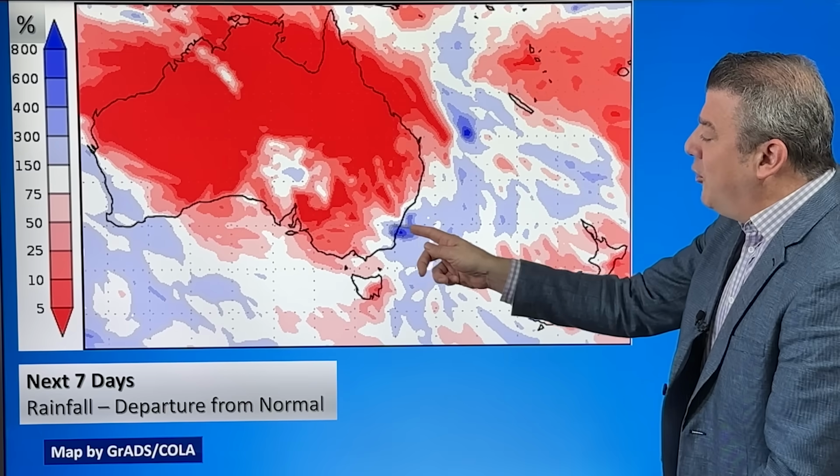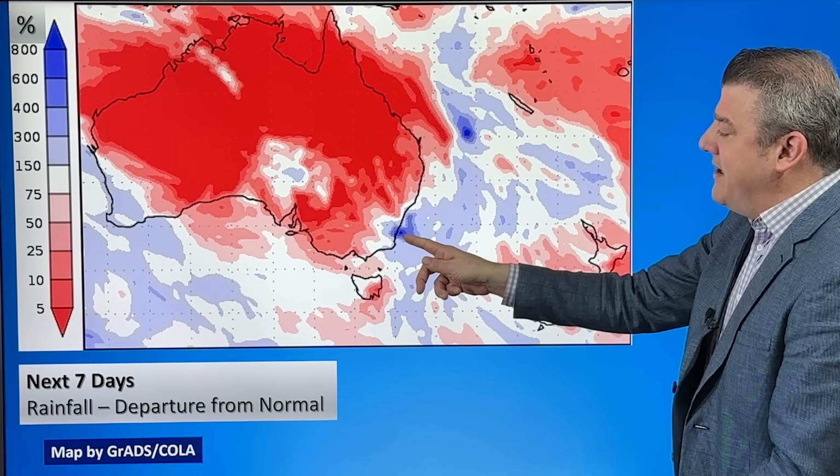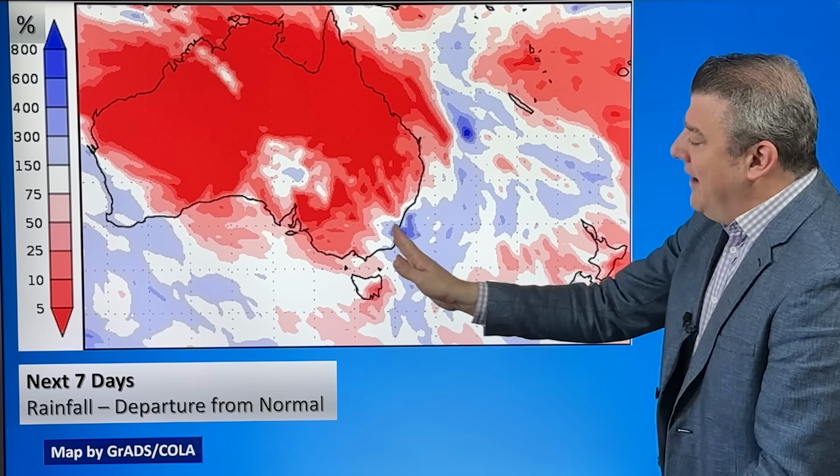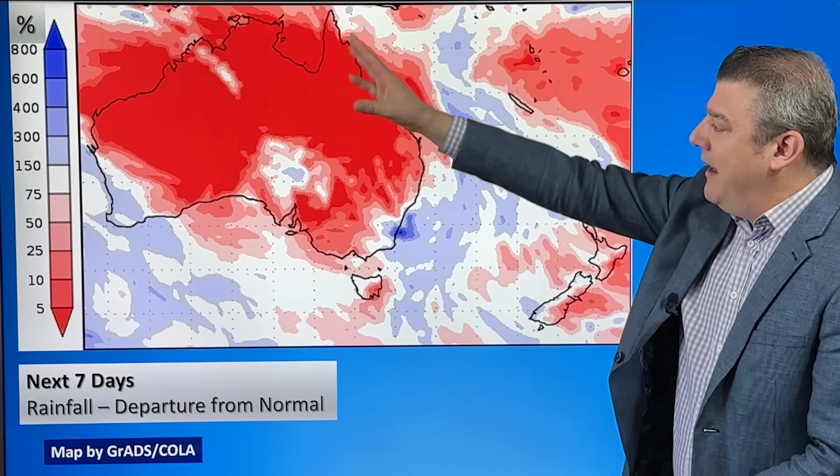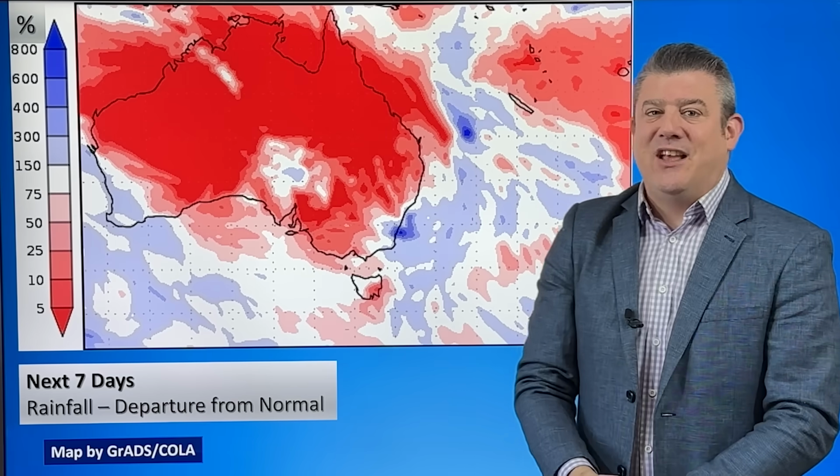Got to make that pretty clear because you're not getting 600 millimeters. Don't worry about that. That area there, though, could get a couple of 100 millimeters. Most of it is offshore. Inland areas don't get a lot. So don't bank on it necessarily being a problem, but it just might be. Keep an eye on it. Otherwise, dry in many other parts of Australia for the next 7 days ahead.